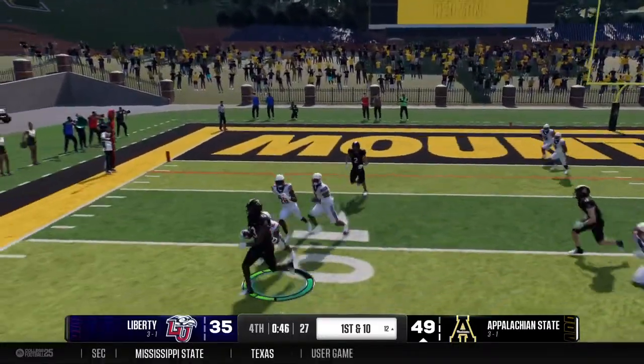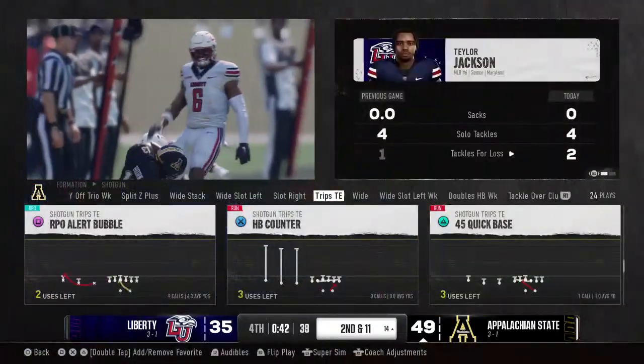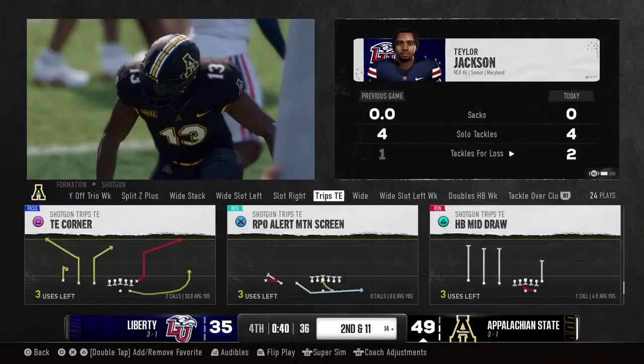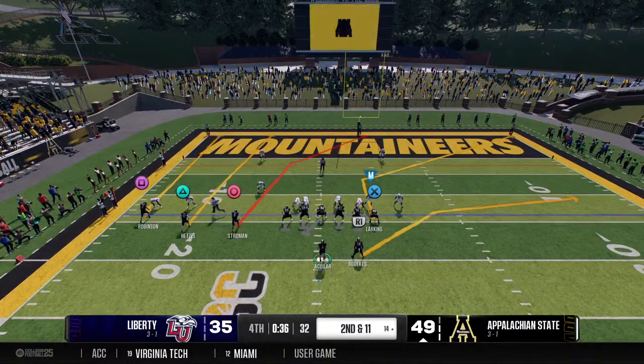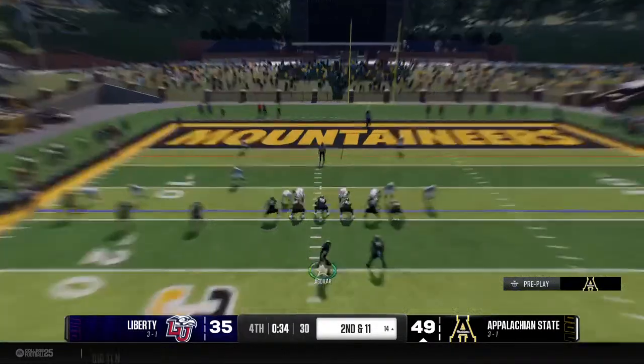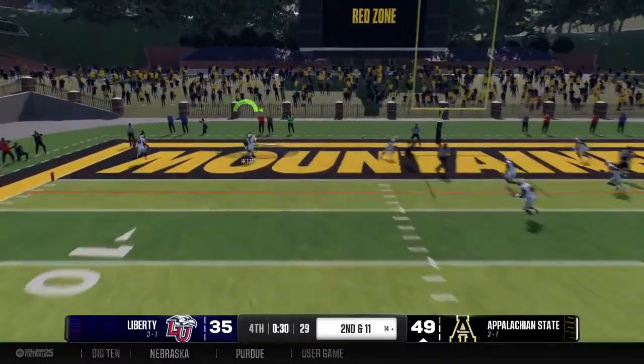Reads it, fires, complete. He's there to make the stop, and they threw it in reverse, losing yardage on that play. They're trying to throw the screen out to the receiver. The defense, though, having none of that. They are just too physical. They're too fast. They force a negative play.